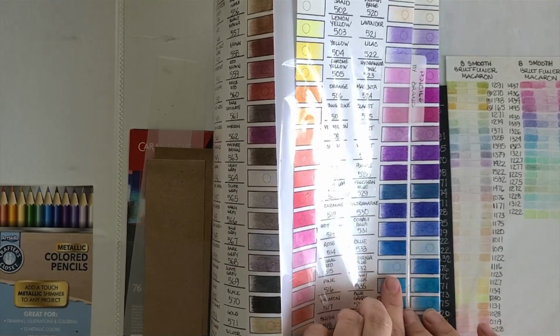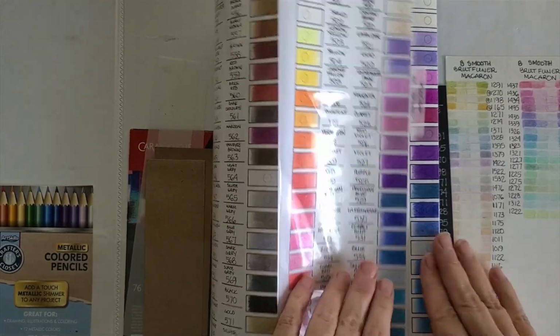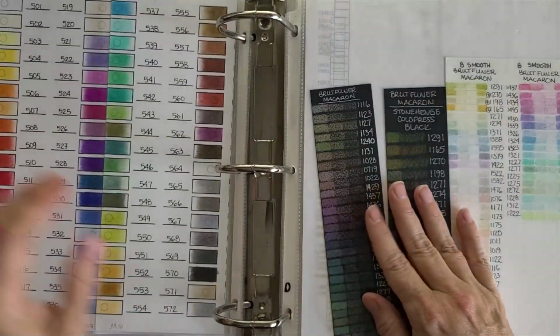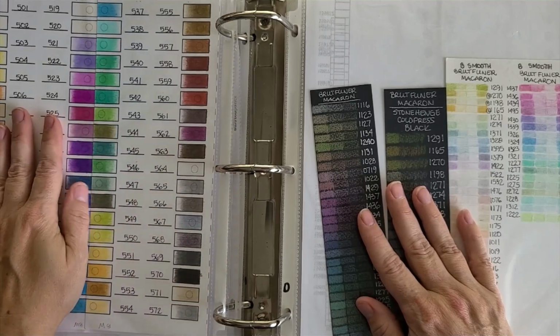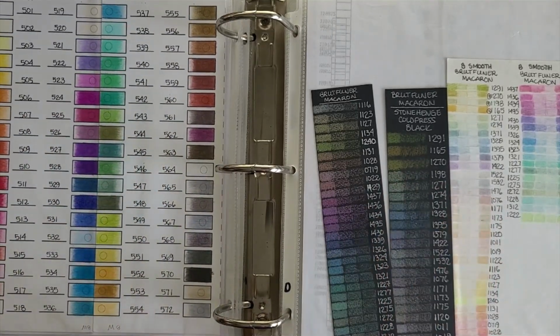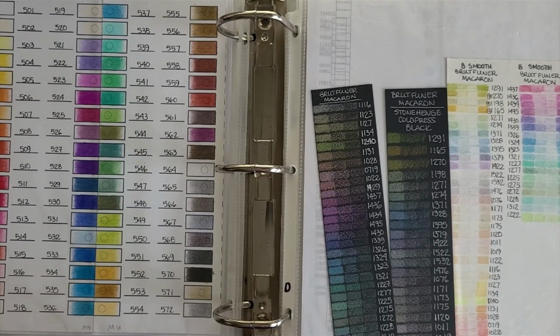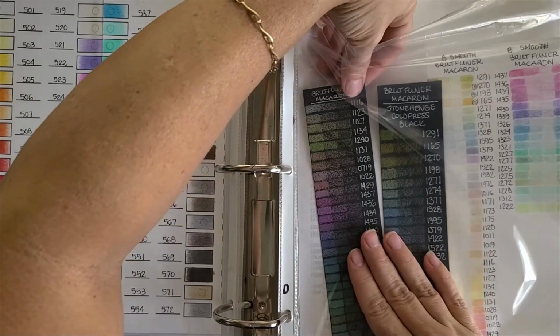Oh, and it looks like I mixed these two up. That's funny. So that is why I swatch on every paper that I'm considering using. I also want to get to know the pencils through the swatching process. It isn't just to swatch the colors, but to also get to know the colors as well as possible before I embark on an actual coloring project.